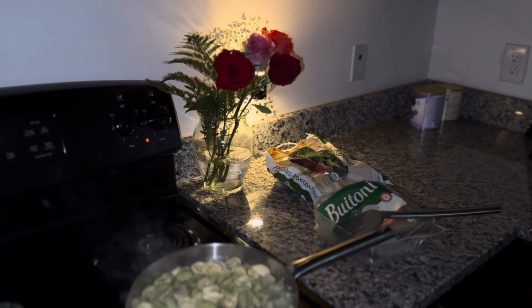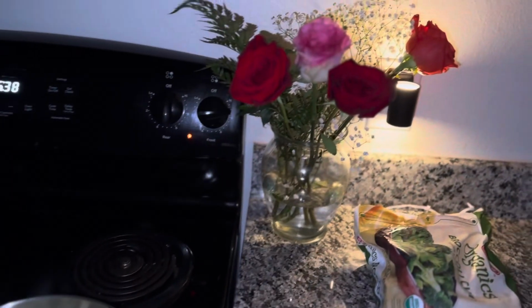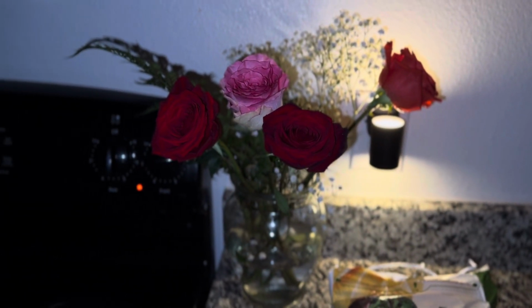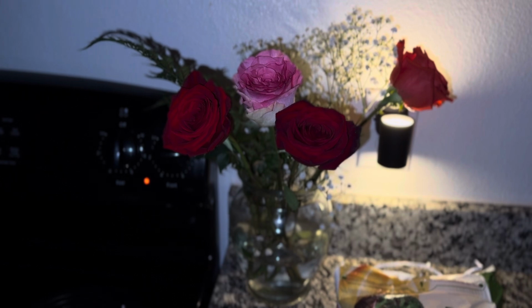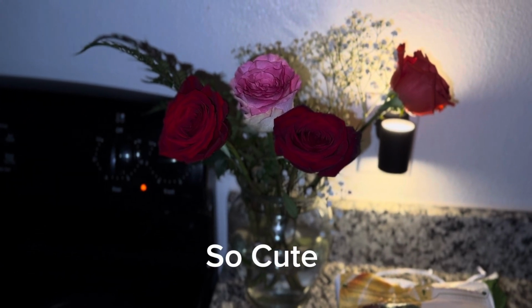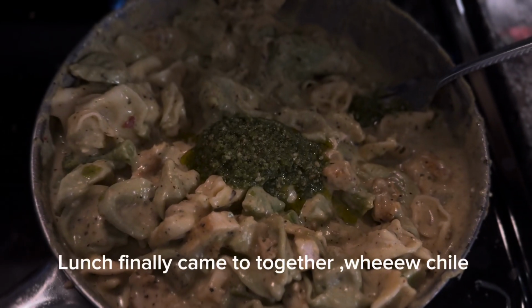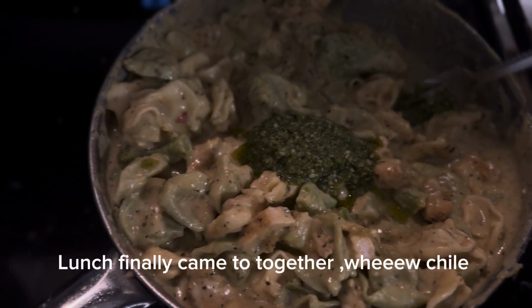All right, and these are so beautiful. This is just what's making me happy to cook, when I see fresh roses right next to the oven. Come on, I want to come in here and cook just to talk to them. How are you? Beautiful.